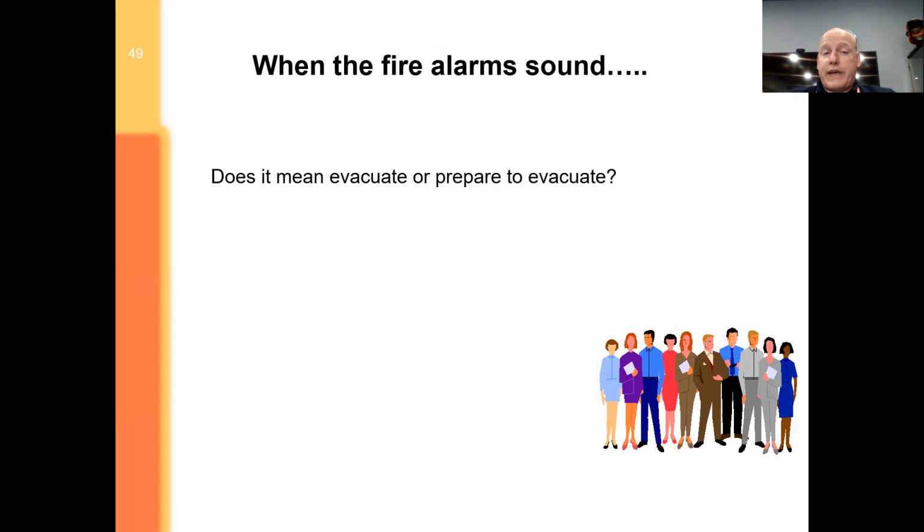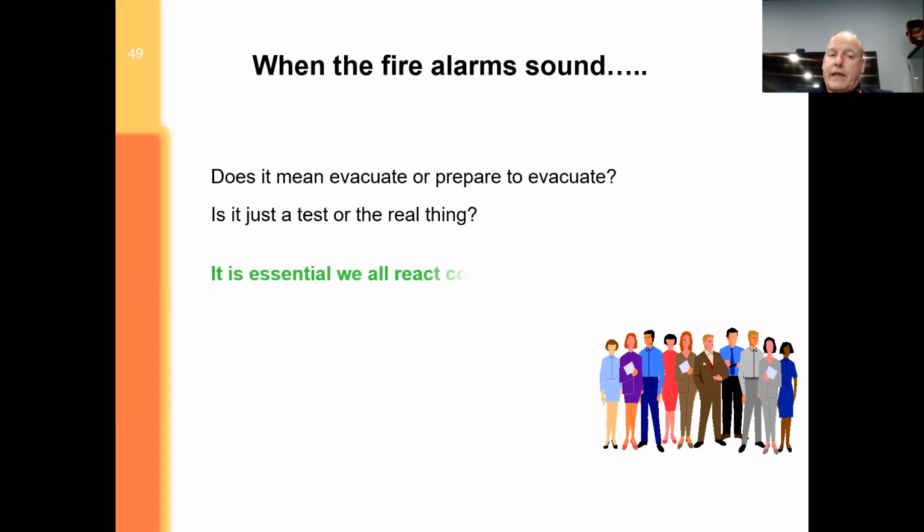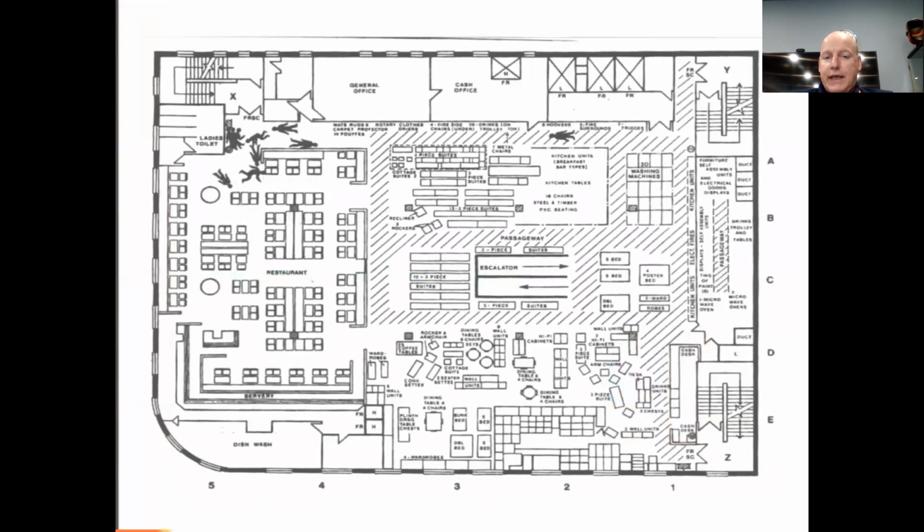So that's just reiterating what typically most people do, which is to follow the evacuation drill and the way they've been trained, and do the test on a regular basis until it becomes the right habit. If it's essential, then do it and make sure that you get out as quickly and safely as possible.